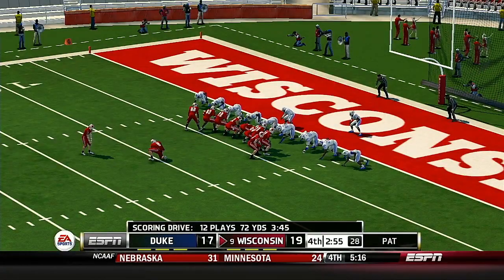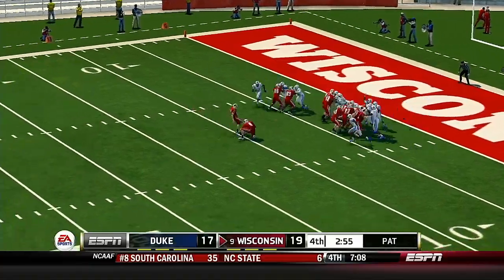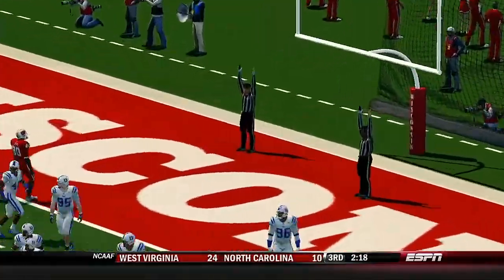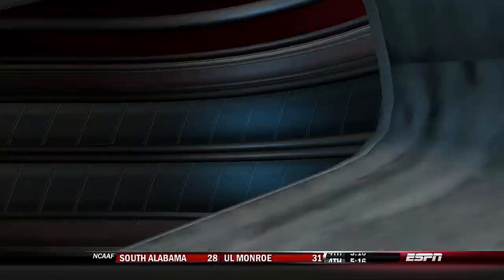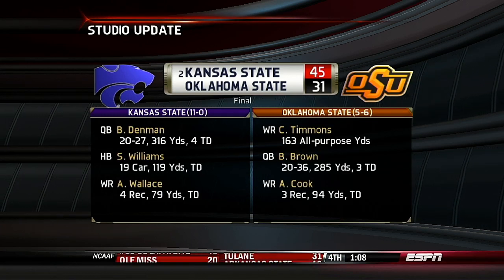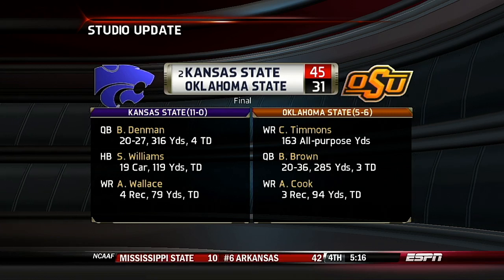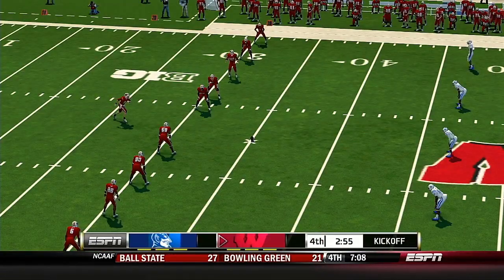To go up by three, they'll kick the extra point. And he converts the extra point. A quick update now. Here's Reese. The Wildcats were ranked number 2, and after that performance, everyone knows why. And for Kansas State, they've won their 11th game of the season. The Wildcats get the 2-touchdown victory. All right, thanks, Reese. Back to the live action here.